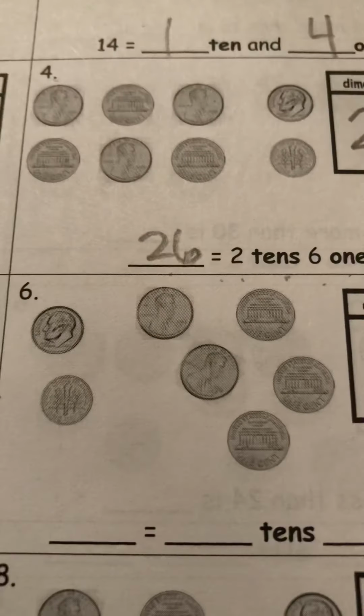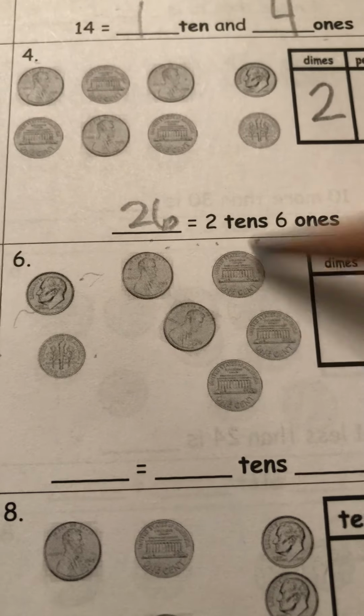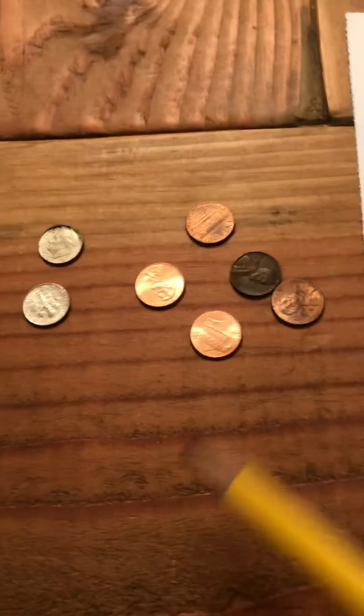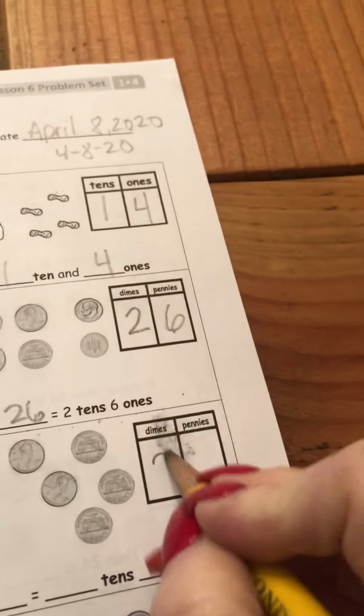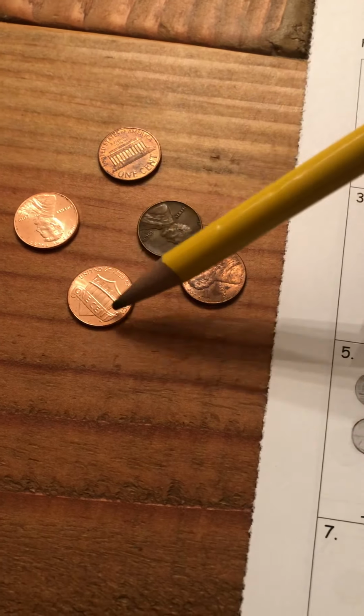And the next one we have a dime, and then 1, 2, 3, 4, 5 pennies. So I'm going to put them over here. And the first question is, how many dimes? 1, 2. Put a 2. Oops, I did that kind of messy, sorry. Holding it funny and I couldn't do it. There, that's better. Kind of messy still. How many dimes? 1. I'm sorry, how many pennies? 1, 2, 3, 4, 5.